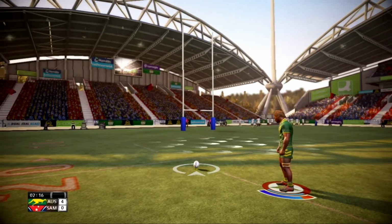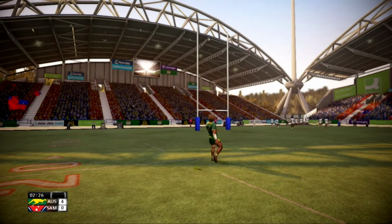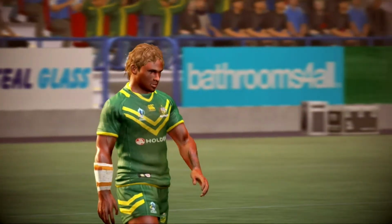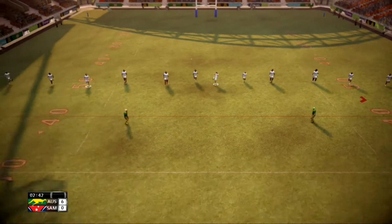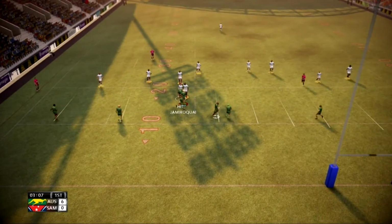Hawks looks to size up this conversion attempt. A goal. Australia lead by 16. Hawks there to field the kick. They go low in that tackle.